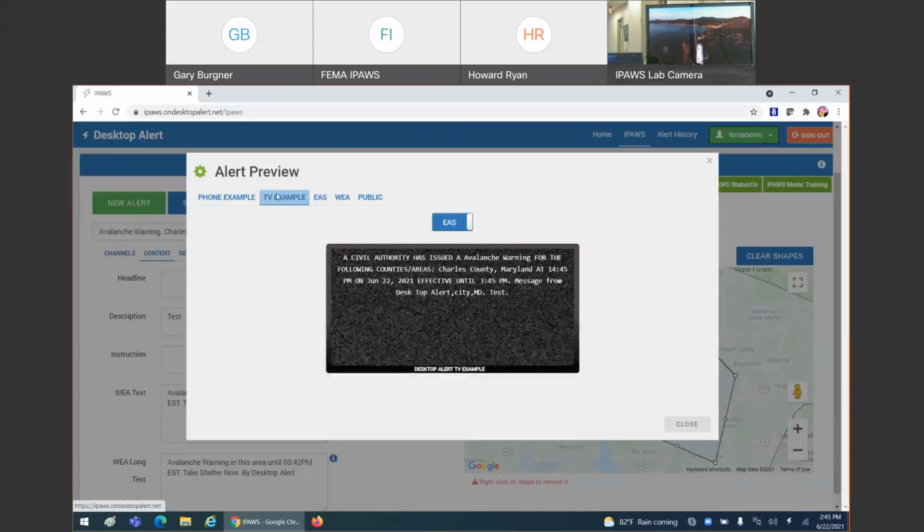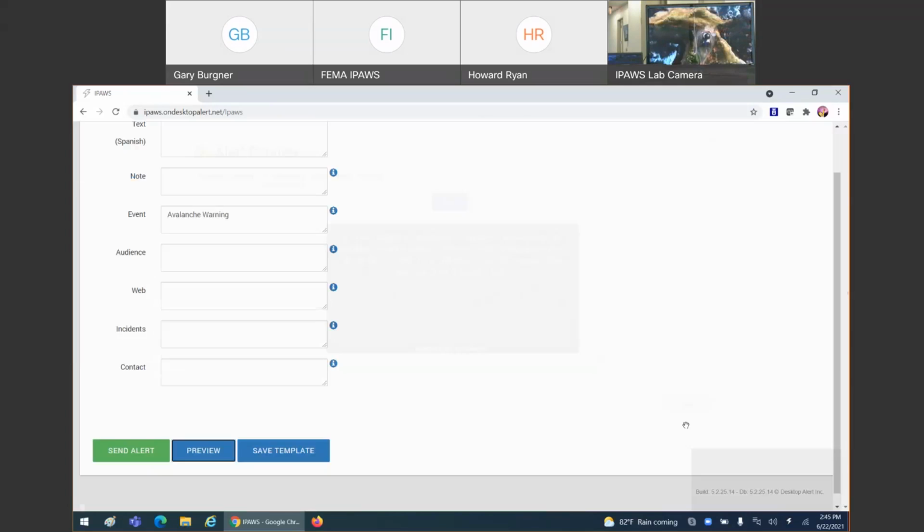What is it going to look like on the TV? Avalanche warning. Okay, no typos, no nothing. You know, you can review. Then basically you're good to go. You send the alert.